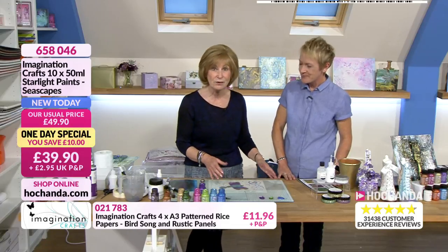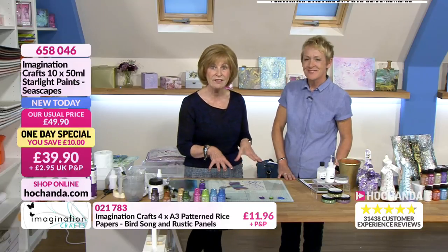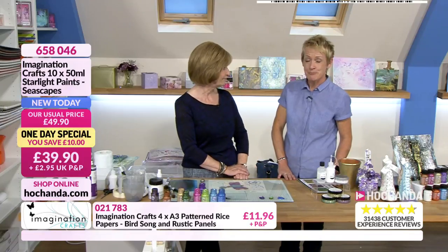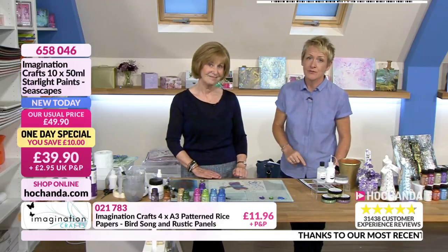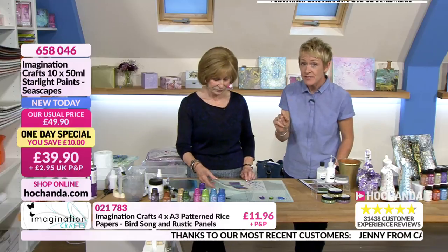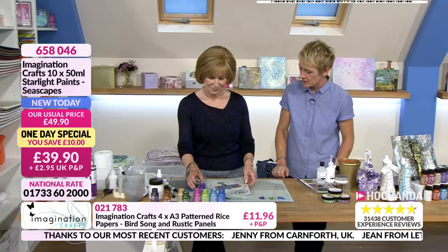You can use them if you like soft crafts and fabric, you want to do something a little bit different. They work with everything, on metal, mixing up everything, mixed media. It's brilliant, isn't it? It really is. So you've got that one paint for all of your different projects, but it's not just paint, this is something extra special as well. This is your one day special. It is brand new today, and we're going to take a look at other ways that we can use it.